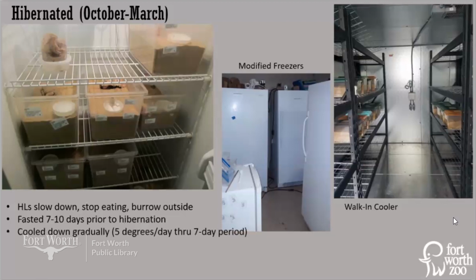So we cool them down gradually, and then we meet the temperature that's outside, usually about 5 degrees per day, and it's usually about a 5 to 7 day period of time that we do that. So then the temp's the same as what they would normally experience outside. We will take them down as low as 45 degrees. Typically now we stay between 50 and 55.